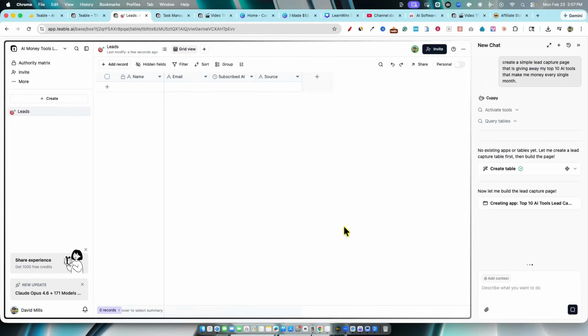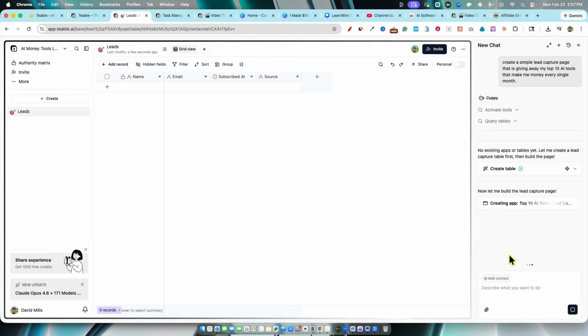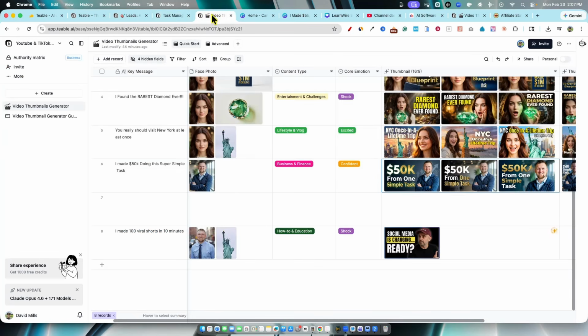And then it's going to open up where you're going to get all the work done right over here. So you're going to come through right over here, and it's going to start building. Let me build the lead capture page. Let's go back over here and take a look at where we're at.